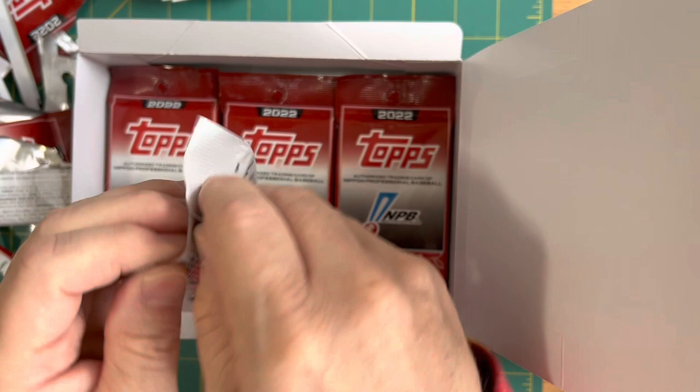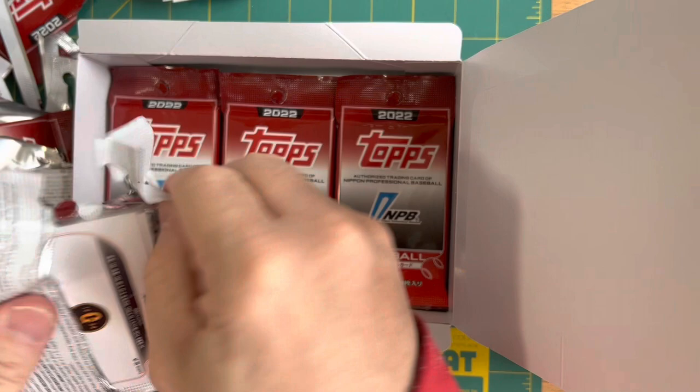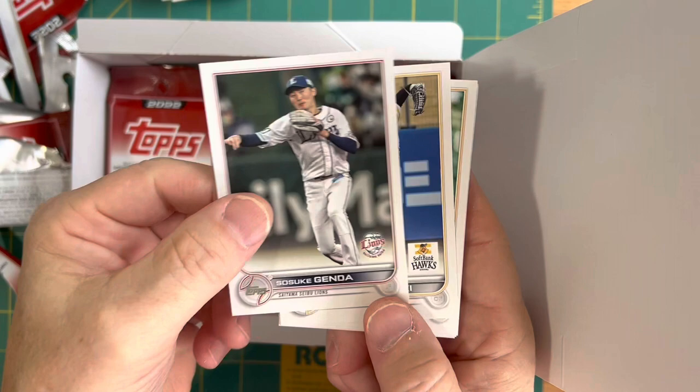24 packs in a box. You can get them as cheap as 100. I've seen online 97. Free shipping. Here's another Genda card.